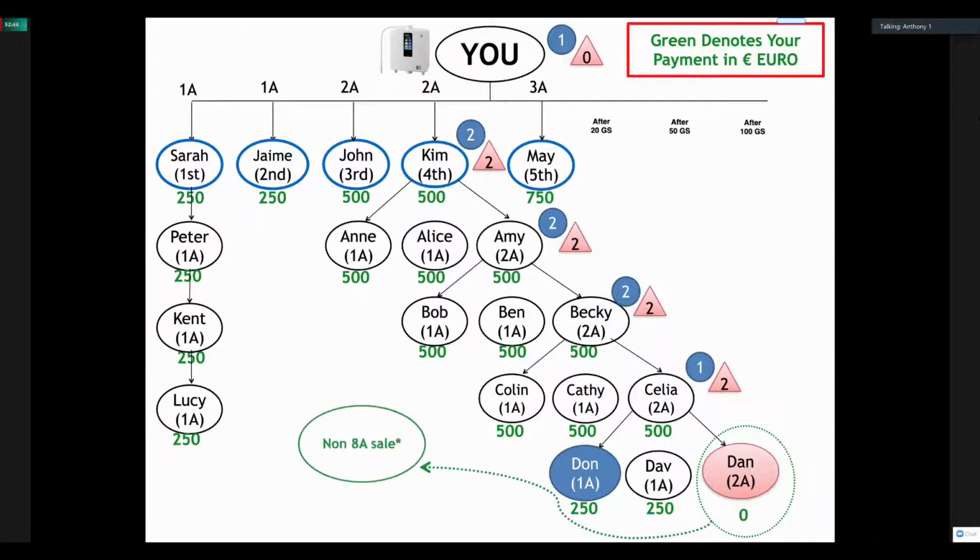Okay, so you can see here, this is how generous Enagic is. This is how amazing the company is because they pay Celia first because she's the one who's doing all the work, and then whatever points are left goes up, until all 8 pieces of that pie has been eaten. So Dan does not count as your group sale, okay?